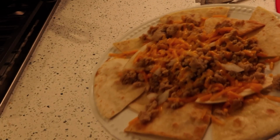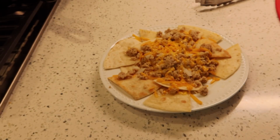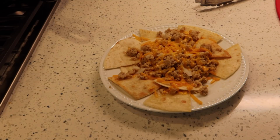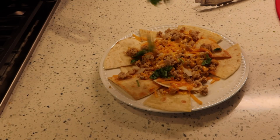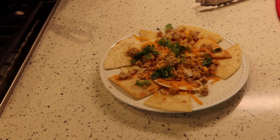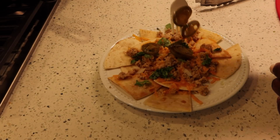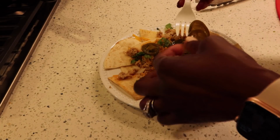So here it is melted down, and I just put it in the microwave for a few seconds, let it melt down. I forgot to put my lettuce on it, but it's fine, not this time. I'm just gonna add a little bit of cilantro, and I'm gonna add my jalapeno. If you guys know me, you know I absolutely love jalapeno. Very low in calories, very fun. Remember, with peppers, it's free game. Peppers is free game, okay?